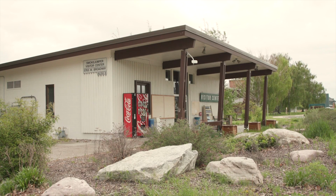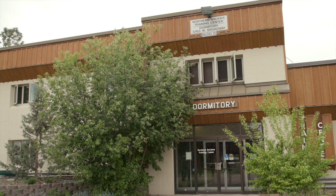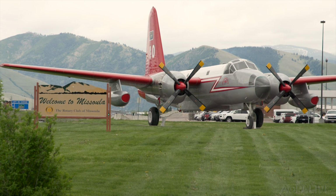There's a visitor center there, and you'll also be able to tour the entire base, including the dormitories and the parachute packing areas. So I think the people that come here, the ones from out of town, are going to be absolutely amazed here in little old Missoula, what we got here. In Missoula, Montana, Warren Morningstar, AOPA Live.